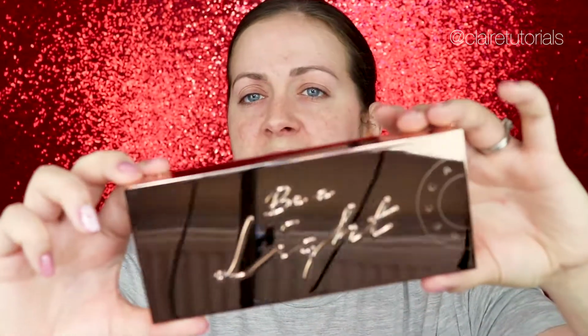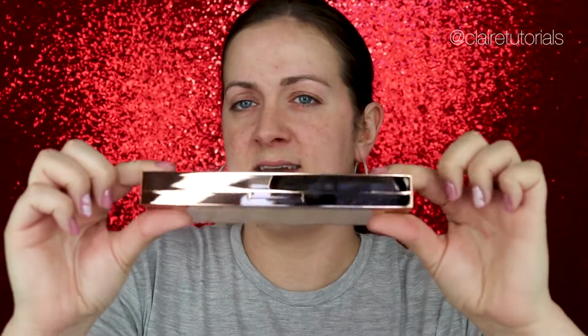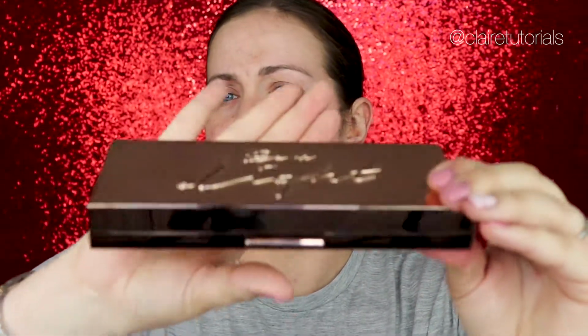And I like the Hourglass powders, and this looks kind of similar to it, but this was only £35 for 4 different shades. So I wanted it, and I wanted it now, so I bought it. And I've got to say, the packaging is stunning. It's really weighty.